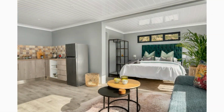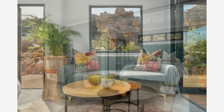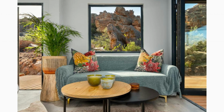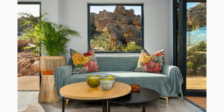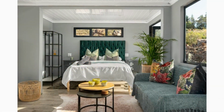Next to the kitchen is a cozy lounge space that invites you to a nice place to unwind and relax in style. The lounge area has a comfy couch where guests can relax with a book and a custom coffee table. From the lounge area is the bedroom.